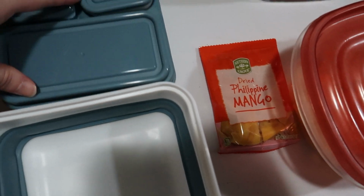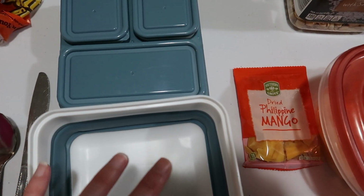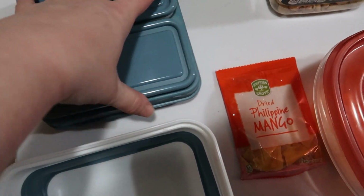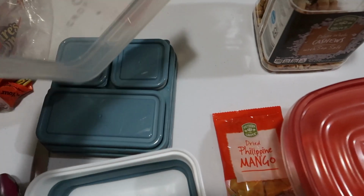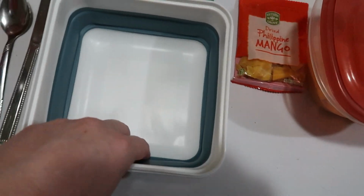So I can store the rest of this in my pantry, or not my pantry, my cabinet. Yeah, I guess it's my dish pantry. And the ice pack can stay in the freezer. Do not put the entire thing in the freezer though. We did it once and this was really difficult to get off, and I was afraid that the seal was actually going to bust. So we don't do that anymore. We only put the freezer part in. And then this collapses down.